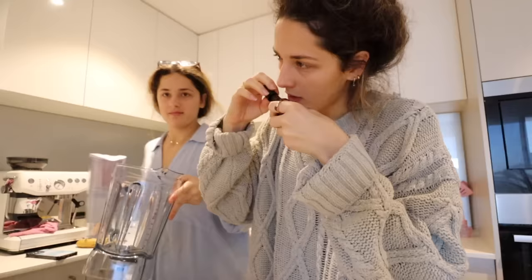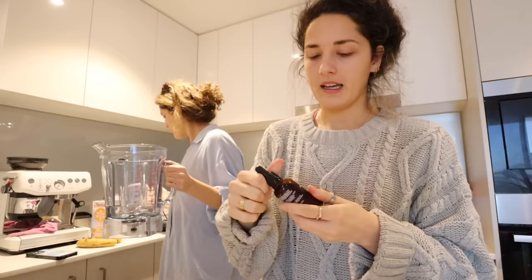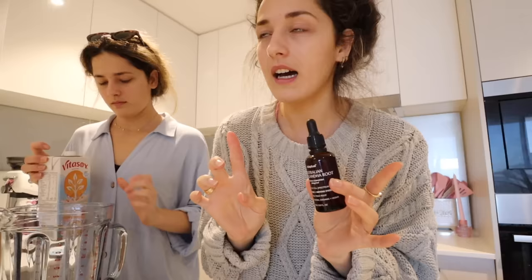Does it smell? Yeah, oh my God. But it's really good for you. Do you want to pour yours in? What ashwagandha does, it reduces your stress and anxiety, and apparently it also increases your energy levels and reduces fatigue. So I feel like this is what we need.